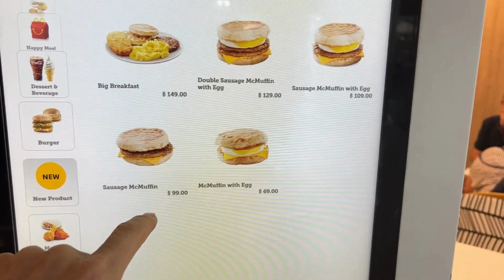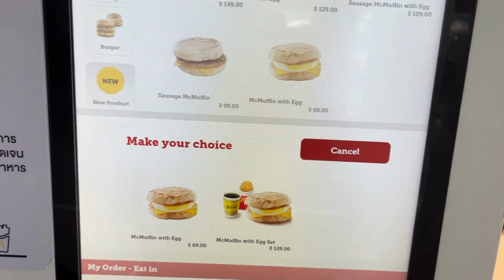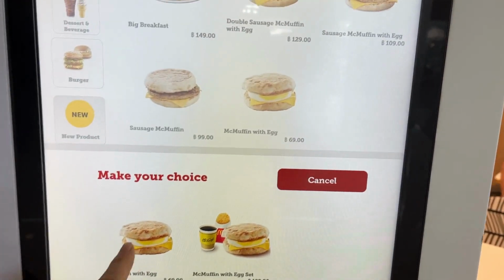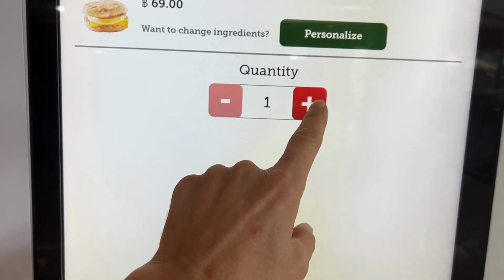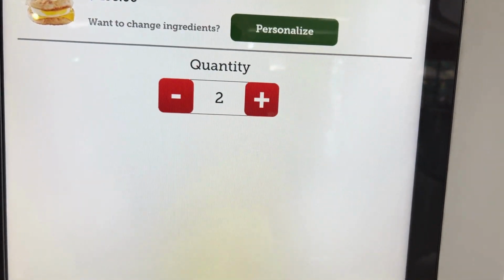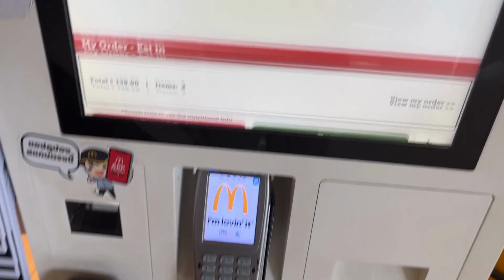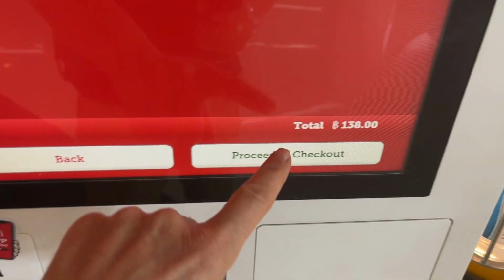McMuffins. And we're going to do the egg. 69 baht, guys. So I think that's a dollar and a half, something like that. So let's go ahead and order that. We're going to do two quantity. And done. Easy peasy. And I think we'll proceed to the checkout.